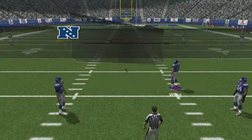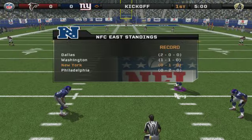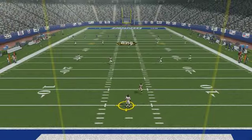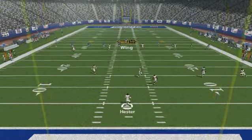Teams have taken the field, and let's see what happens now as we're ready for the kickoff. Number 9 is back and ready to put this one in the air. Back to return. Not a bad kick. They'll set up for the return. From the 5.